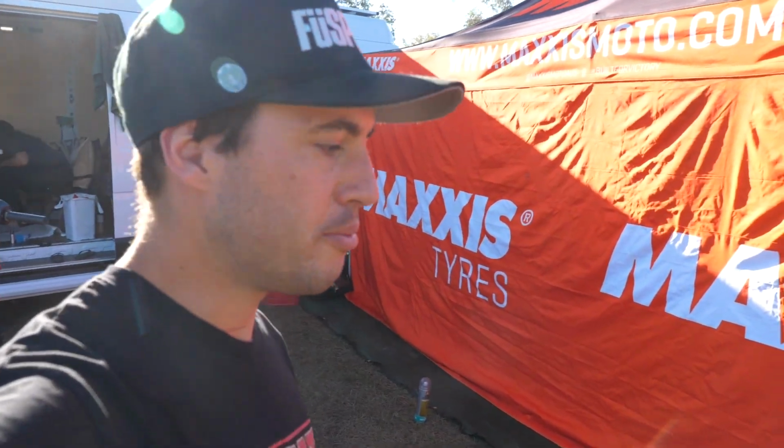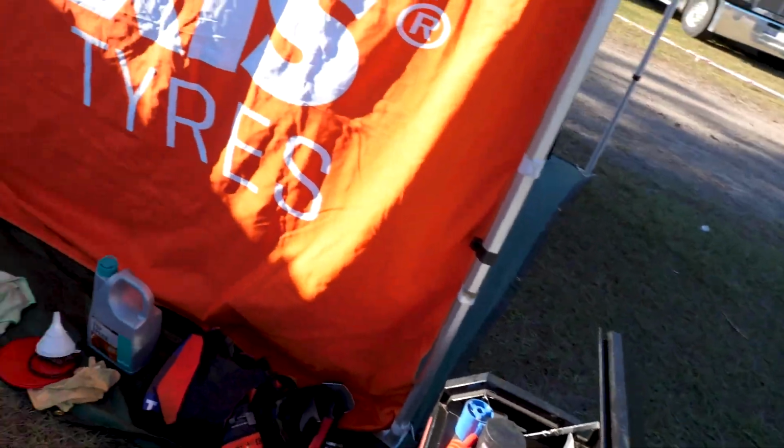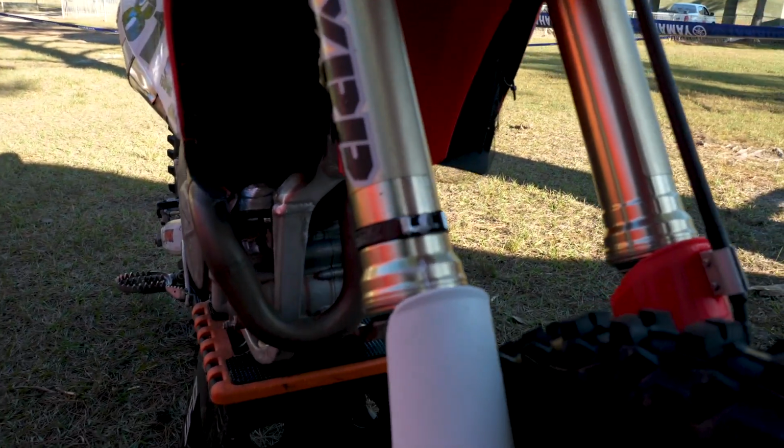Maxxis guys are bringing me a new paddle tyre for the weekend. Done some oil, got some old gear there, toolbox. I've sort of just got crap everywhere. I need to fix this whole shot button.